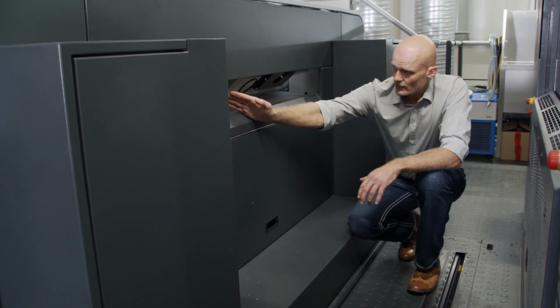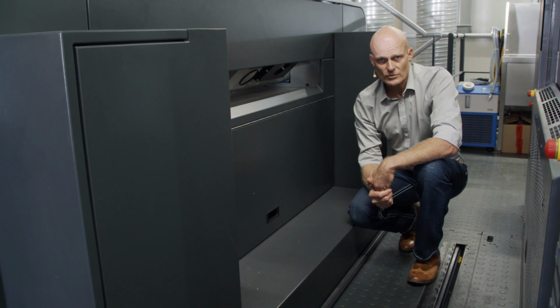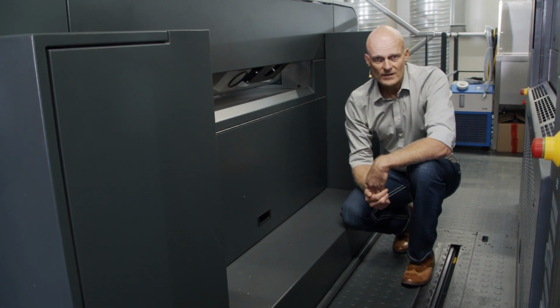Beside the Qualitronic color control camera, we have two inspection cameras, 8K high-resolution cameras for realizing a full sheet inspection at a very high resolution.